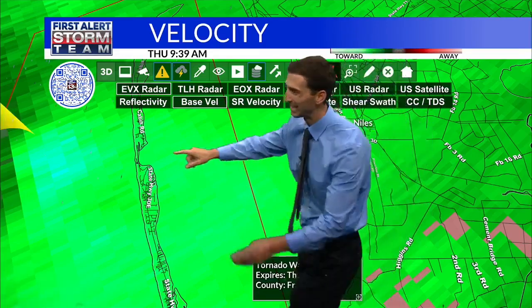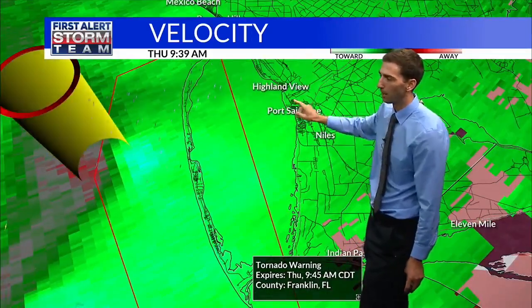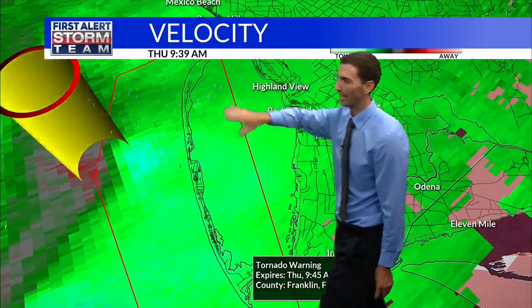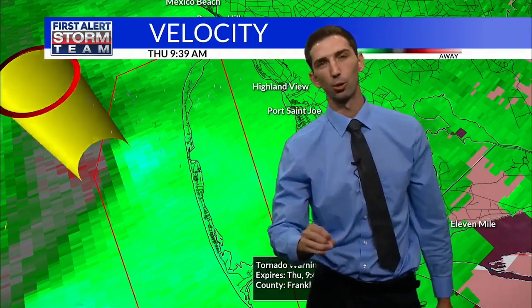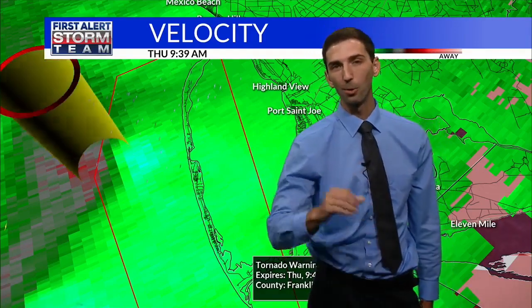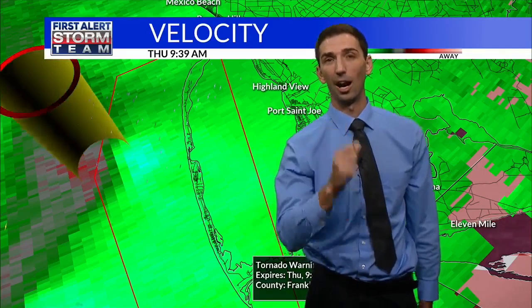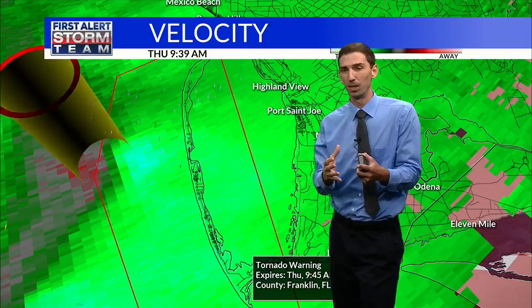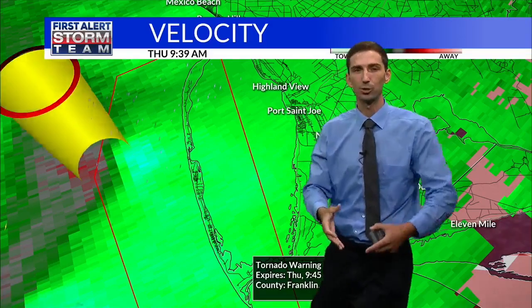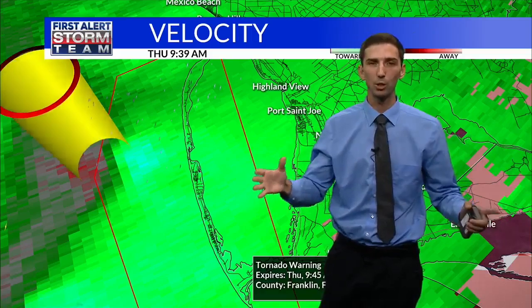So if this does continue on the same path, it will eventually end up in Port St. Joe. So Cape San Blas, you need to be in shelter now, lowest level, most interior room of your home. Now, most of the buildings out there are elevated. They are on structures. They are up. So that means interior room, because obviously you can't go down because you are elevated. So interior room, that means as many walls between you and the outside as possible.